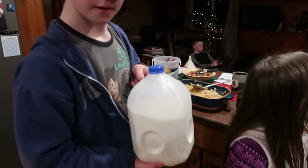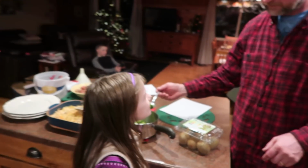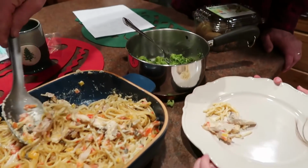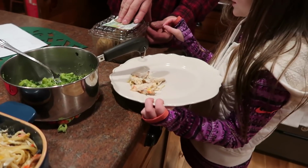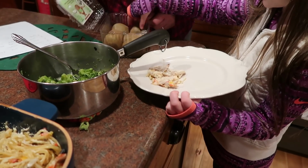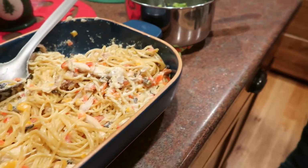Yep, I know, you got the milk. Go take it to the table. One gallon of milk. Can I get it? Big, heavy. You gotta take more chicken. And then there's kiwis. You know what? We didn't put spoons out. Peter, you might want to put some spoons out for the people with kiwis.